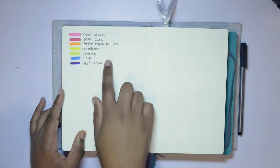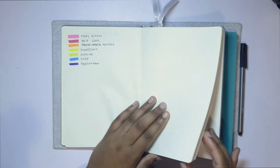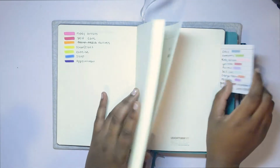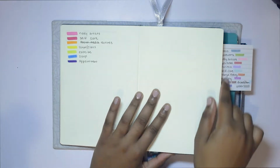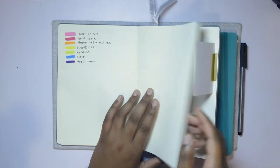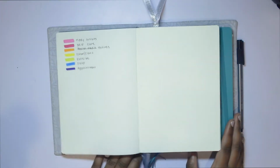And then this color key is actually not my color key anymore. I got the Zebra Mildliners, as you guys saw in my pen case tour, so this is my actual color key. I know that it's kind of cut off. Boards are kind of cut off, but I've kind of memorized the colors anyway. And you guys will see in a second that there's a bigger version of that on the inside of my notebook as well.